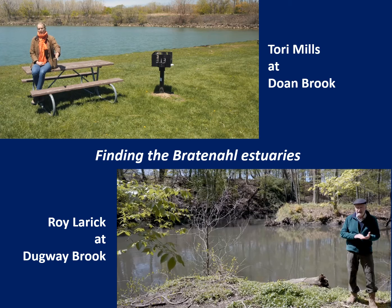Tori spoke of the trials of getting the Corps and Metro Parks to budge on recreating estuarine function at Doane. I described the watershed roles for the extant estuaries at Dugway, Shaw, and 9 Mile.